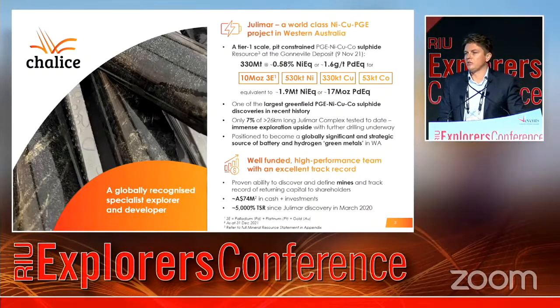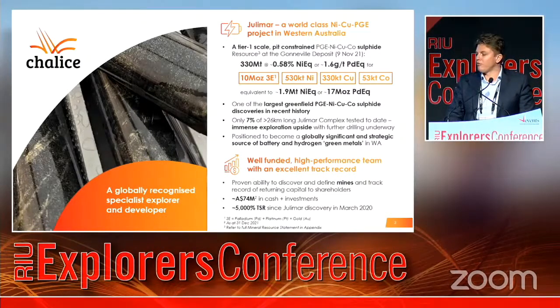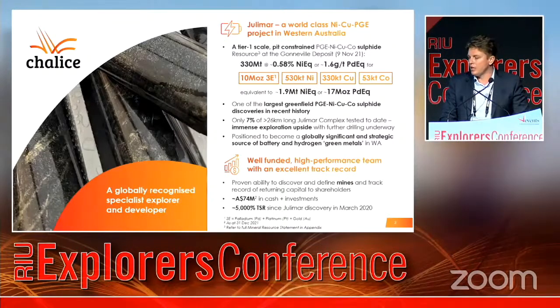I guess as well as that, as we all appreciate, the critical minerals requirement for a decarbonised world is substantial. So we need many, many more of these size discoveries to satisfy the demand from things like electric vehicles, renewables, things like hydrogen. These are very, very relevant metals for all those technologies, and we're better to get them out of than just outside of Perth here in WA.